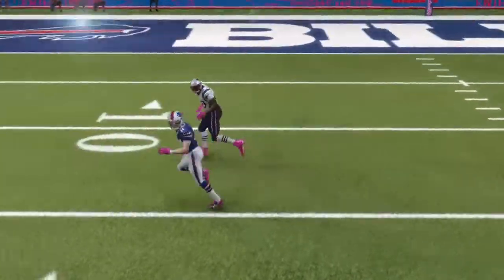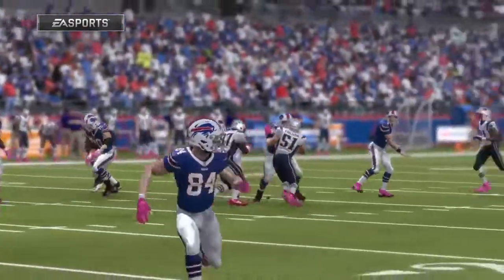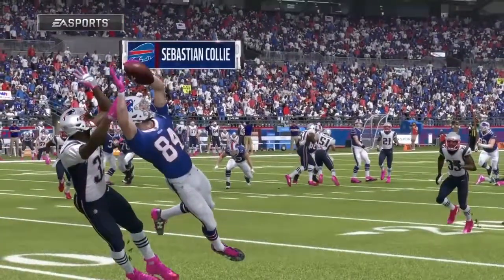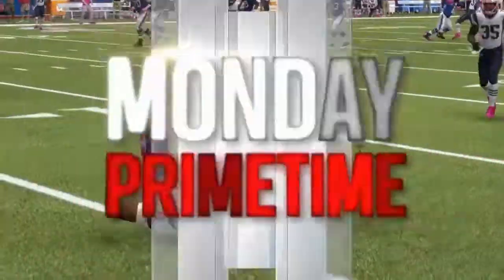Gotta love the catch. I think you gotta love the gloves as well. Yeah, these one-handed catches, that was great, and they're fun. They become a little more ho-hum right there. Yeah, they really are. And I know that it sounds like we're taking credit away from the guy.